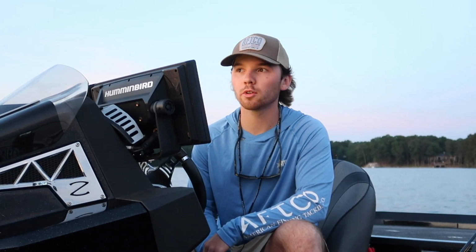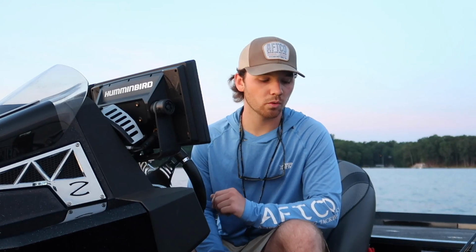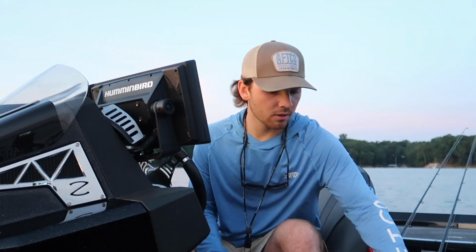I just put the boat in on the water out here on Lake Lanier, and it's a beautiful morning. Got some wind coming in, clear skies right now. I'm thinking we're gonna get some cloud in here later this afternoon. I'm gonna try something today I've always wanted to do. That is to throw a big glide bait.